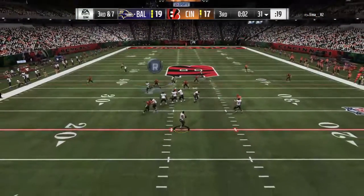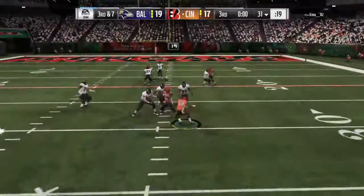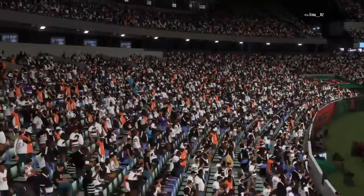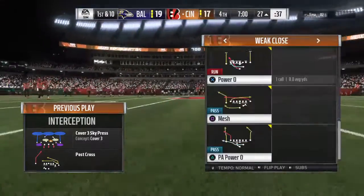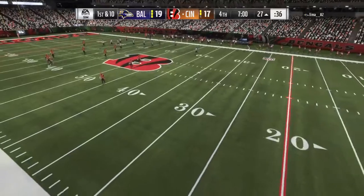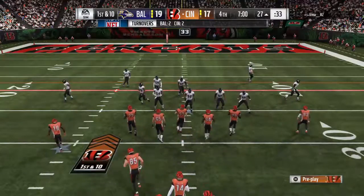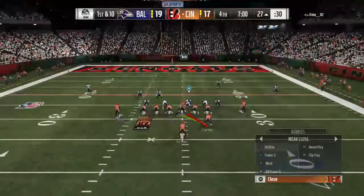On 3rd down, Jackson. Into heavy traffic, and it's intercepted. Picked off at the 30. And they're going to set up shop at the 27-yard line. Both teams working on short rest, but this has been one of the better Thursday night games we've seen as they come up here on 1st and 10.